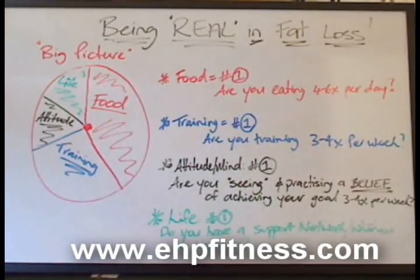These are well overlooked by people. A simple one for me, number one rule, is: are you seeing and practicing a belief of achieving your goal 3 to 4 times a week? That means sitting there and being able to visualize, with a sense of belief, that you will achieve your goal. The belief may need to come with practice, but for me it's about seeing, visualizing what it is that you're trying to achieve. There are obviously other rules to follow in the mind and attitude bracket, but for now it's starting with that one, 3 to 4 times per week.